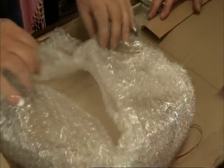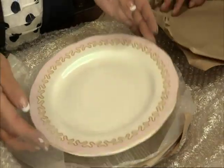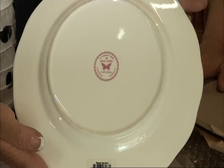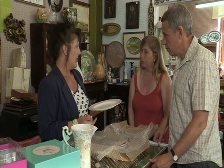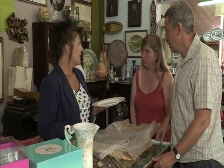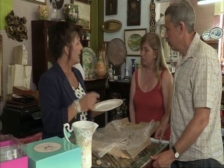We also have some dinner plates in this design. So where did these come from? We've sourced all these items from different car boots in the local area. These were brought out at the same time as the lily jug. It's got a lovely ring to it. If you think of the way that bone china is made, it should always have a lovely ring to it. It's a little bit like crystal in a way. You're going to get a nice echoing sound from that.